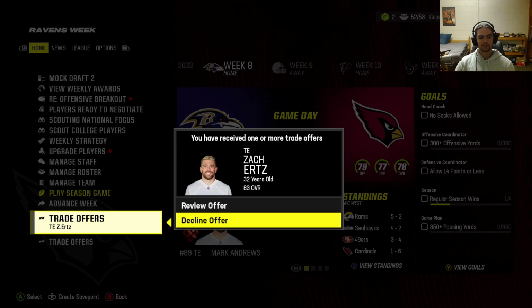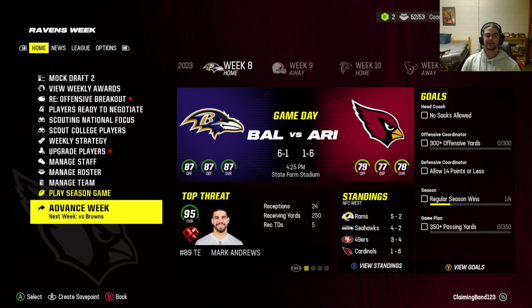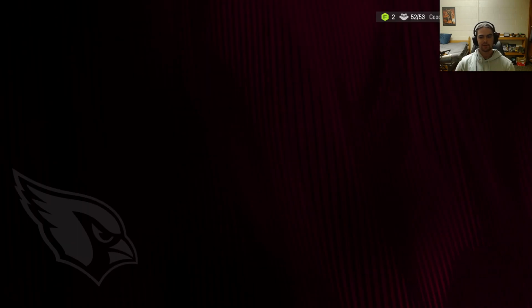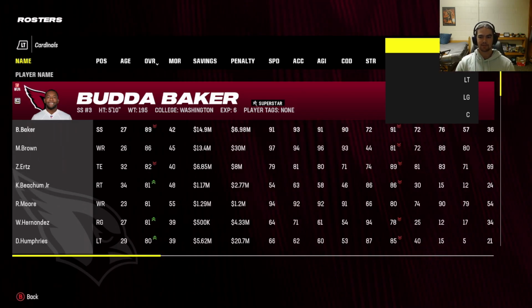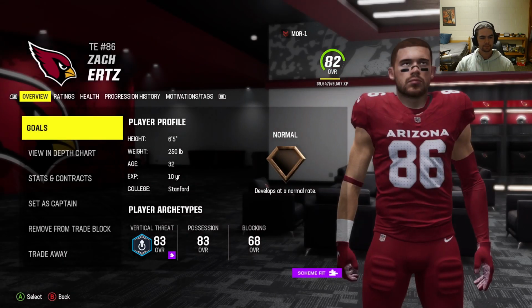Zach Ertz, I don't think we're going to take any of those trade offers, but I think Zach Ertz is going to be a player we're going to trade away this week because he has not produced that much for us. I can see it, his stats, but he's not really that much worse than Trey McBride.